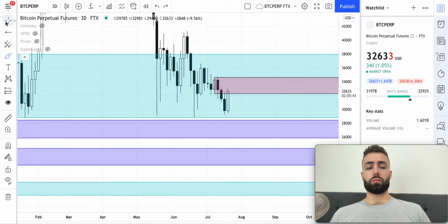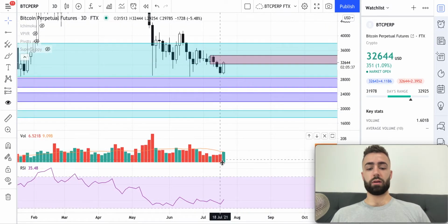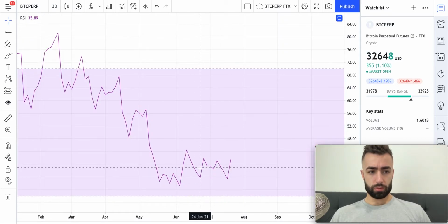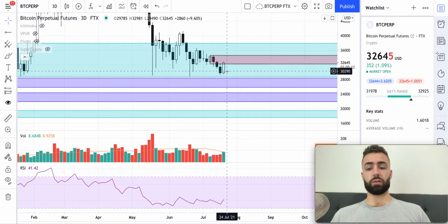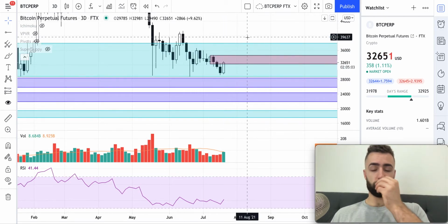So when we're analyzing the price, one thing I also like to look at is the volume and the RSI. In this case, you can see the volume is increasing, not above average bull volume yet, but it's getting close. And then we have the RSI, which is right now 35.89, 35.48, yep. So we have another hidden bullish divergence. Well, this one's actually confirmed. So a confirmed 3-day hidden bullish divergence right here, comparing these two lows, which is potentially what's propelling price upwards right now.